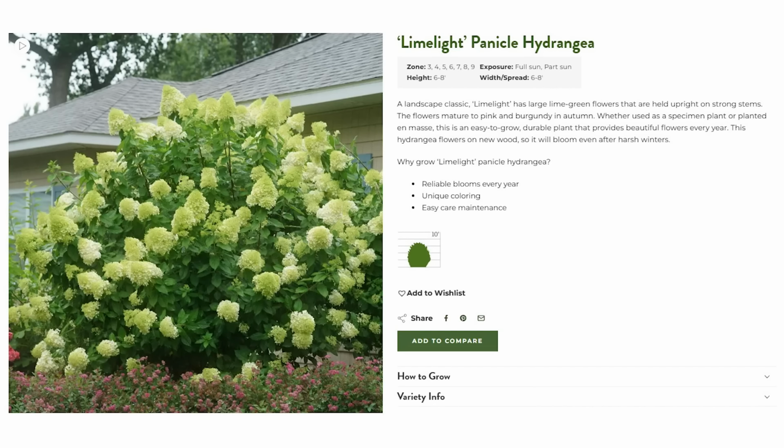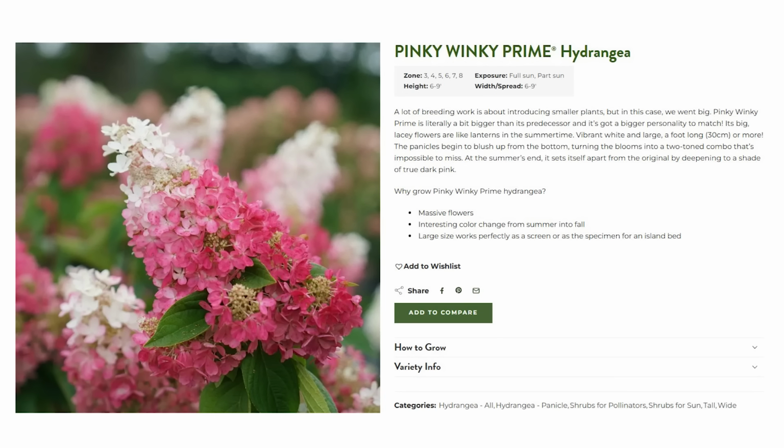Now take, on the other hand, something like a panicle hydrangea, like Limelight or Pinky Winky. These bloom on new wood, which is to say that they don't carry flower buds through the winter. They only start to create them after they start to leaf out in spring.